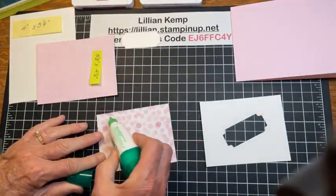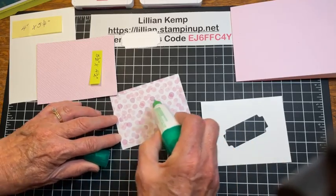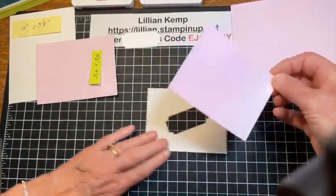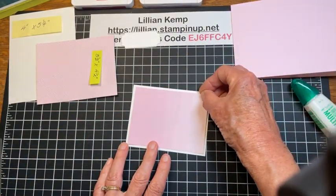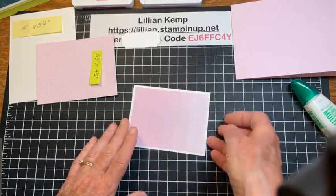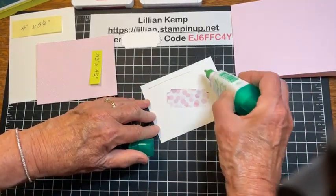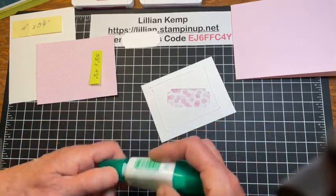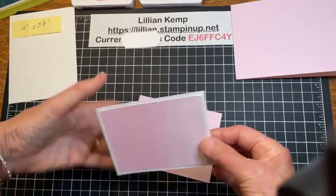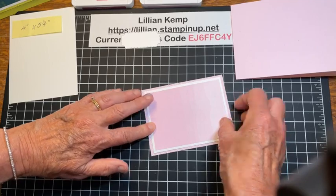The only thing you have to watch when you cut the center out like that is don't put glue here because it'll go right through, obviously. So just go on the edges, center it. This card comes together so quickly and easily. I've been making quite a few of them actually. So then we're going to put some glue here. These 3 layers are going to be just flat. You could always add dimensionals if you wanted, but for tonight I'm just layering them flat like that.